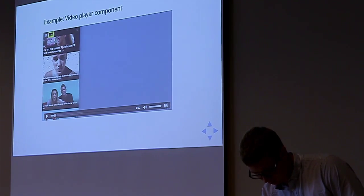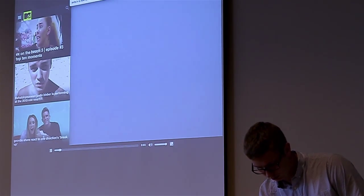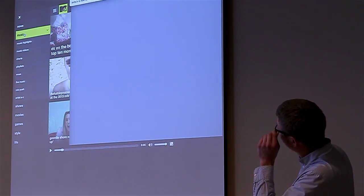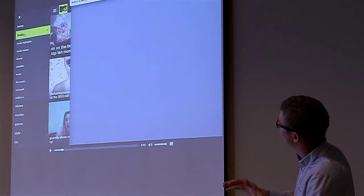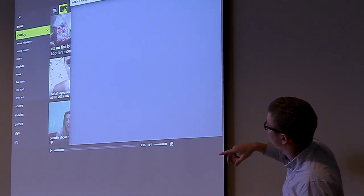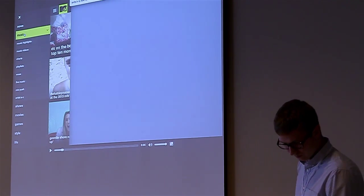Here's a quick example for the video component. I'll pause right here as well. So this is the mobile viewport, and as you can see, the mobile navigation slides from the left, and that's all again considered as a component.